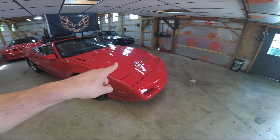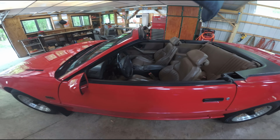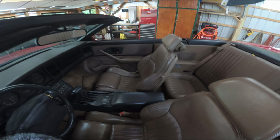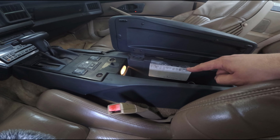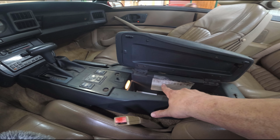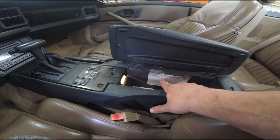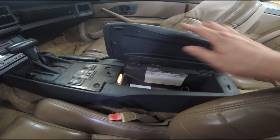So, how else do we figure out whether or not this car is a true GTA? That is by looking at the RPO codes inside the glove box. Luckily, this car still has the RPO codes inside the glove box. We're going to take a look at these now. I took a picture of it. It was pretty faded, but what I see here is WS6, Y83. To be a true GTA, it has to be a Y84 car.